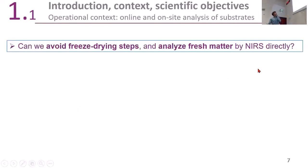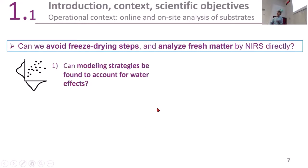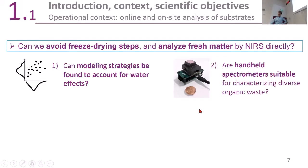So my operational context is really this one: how can we avoid the freeze drying steps and analyze the fresh matter directly by near infrared spectroscopy? So there are two underlying questions. The first one was, can we find modeling strategies that can account for those moisture content effects? And the second one is, are our current handheld portable spectrometers suitable for characterizing such a diversity of organic waste when they are wet?